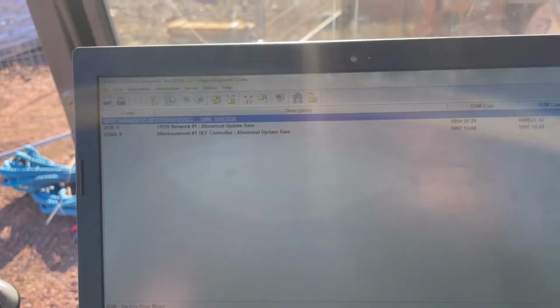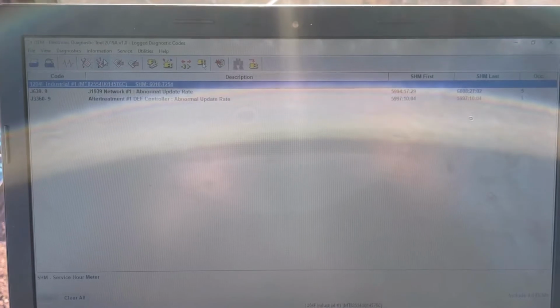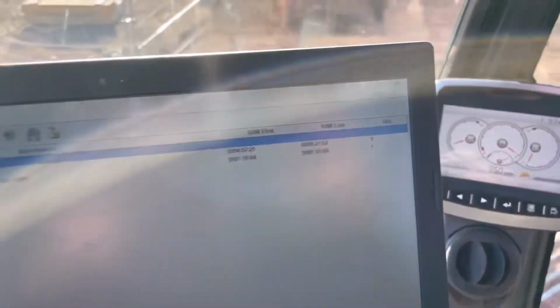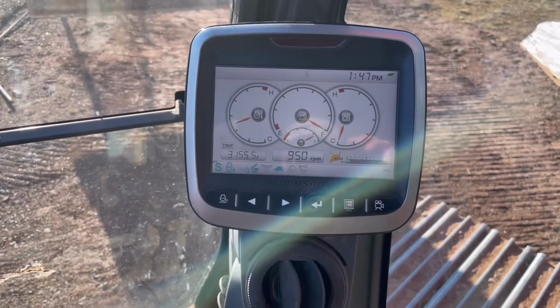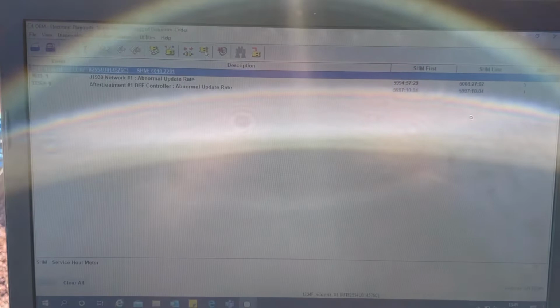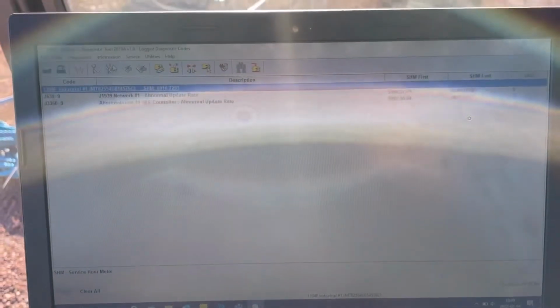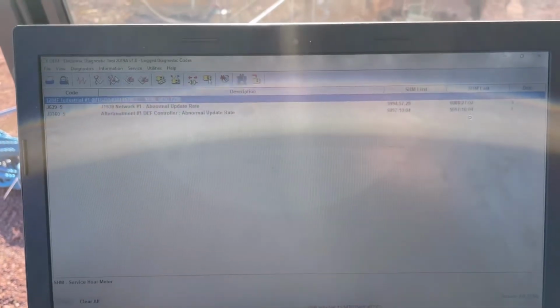So the CAN network is what I need to look into, check plugs and connections and things like that. But unfortunately I've got here and the machine is running absolutely perfectly, so all I can really do is pull plugs apart, check for any water and corrosion, things like that. So that's what I'm going to do, and if I can't get it to fault, then we'll just have to let it develop.